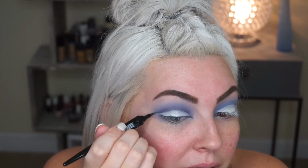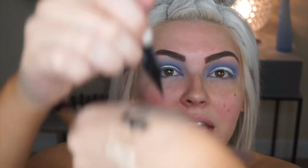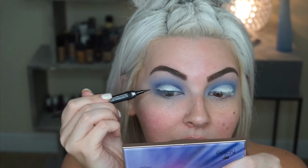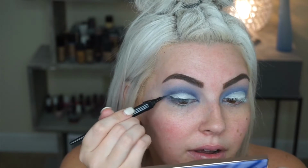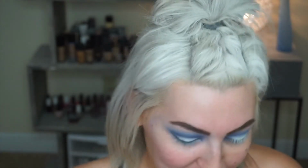It's hard to press. It's just not coming out. Like, it's literally not coming out. It kind of comes out on my hand, but over eyeshadow, it does absolutely nothing. This is terrible. Okay, it's literally, you can't, nope.